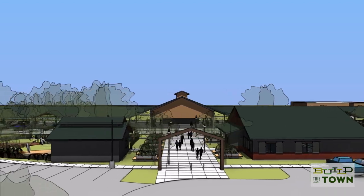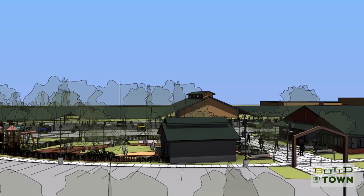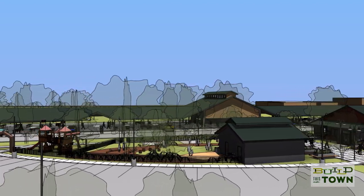Columbia's newest destination will bring together people and improve access to more fresh, healthy, locally grown foods to families in our community.